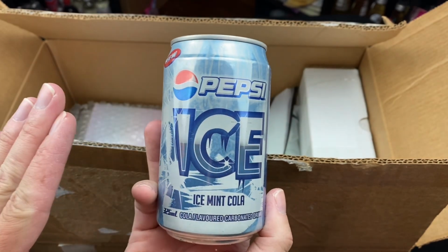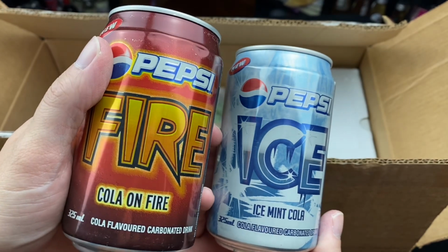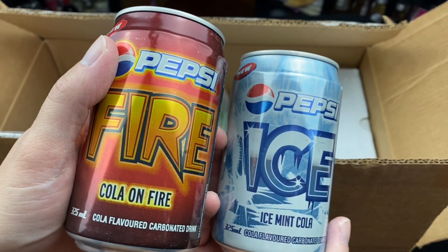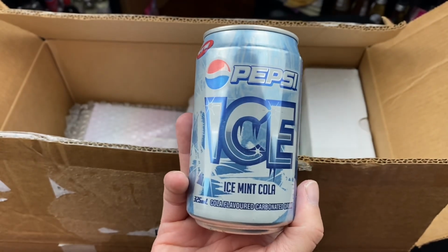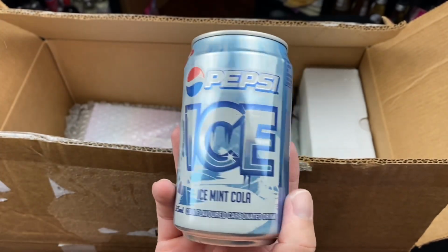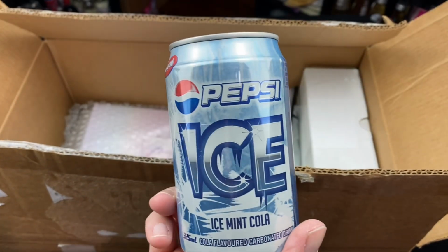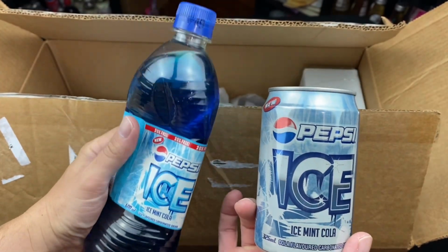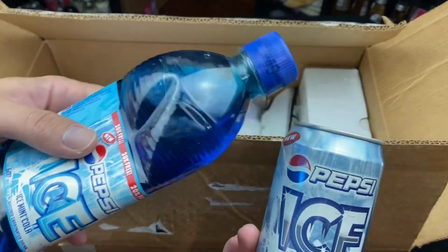This was the only time Pepsi Ice was released. Pepsi Fire was re-released plenty of times, especially the major one in the US in 2017. But Pepsi Ice, sad to say, was never released again. I'm going to send him this can so he could try it out. I wish I had another can of this. I mean, I do have a bottle of Pepsi Ice. As you can see there, it's very blue.